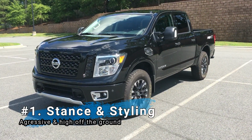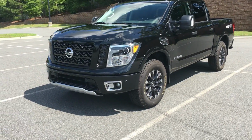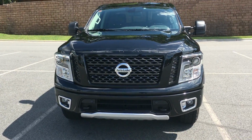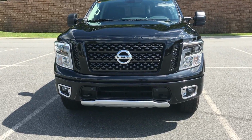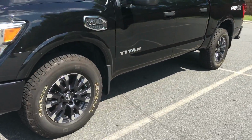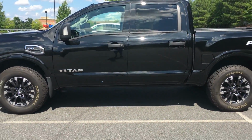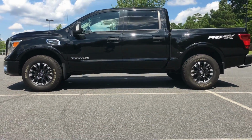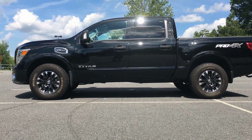So the first thing I really like about this truck is the stance and the styling. I think it has a mean, aggressive look. The front grille looks awesome in all black, coupled with that skid plate down there. It looks really good. The side profile is really killer too. And then you take a look at the amount of ground clearance you have. I really like the styling of this vehicle.